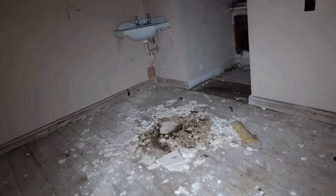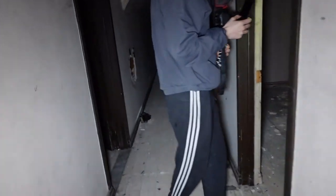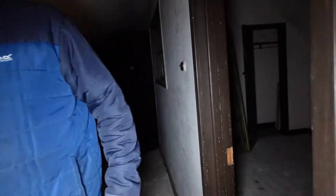Holy shit. Look at that. Oh wow. Oh my god, look at the cobwebs in here. Oh my days. This cobweb's still here. Blimey.